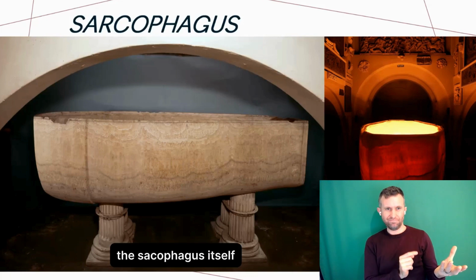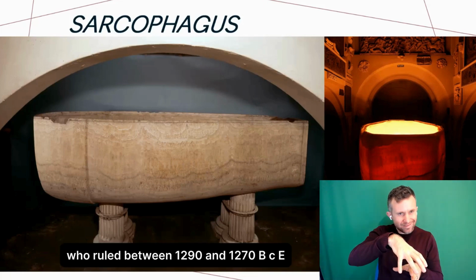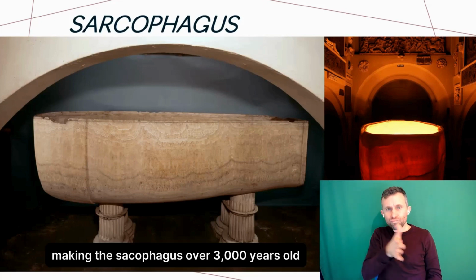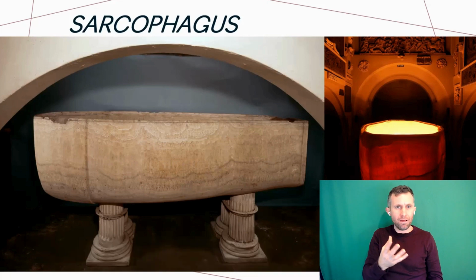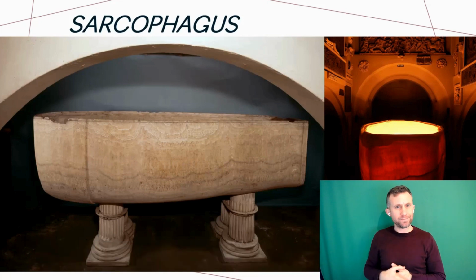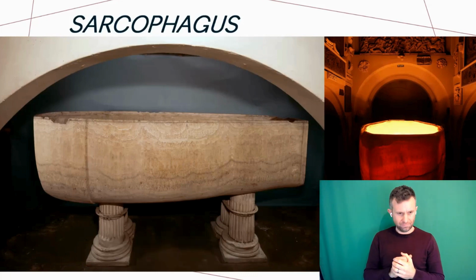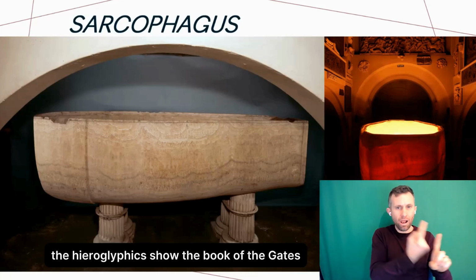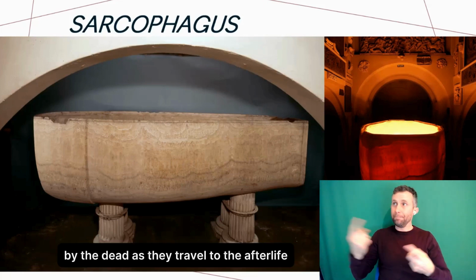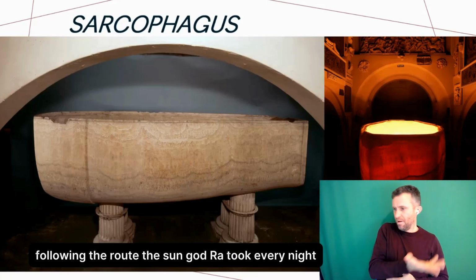The sarcophagus itself was originally made for the Egyptian pharaoh Seti I, who ruled between 1290 and 1270 BCE, making the sarcophagus over 3,000 years old. When newly built, the stone would have been a much crisper white, and the hieroglyphics would have been painted in Egyptian blue so they would stand out. The hieroglyphics show the Book of the Gates, which describes the journey made and trials faced by the dead as they travelled to the afterlife, following the route the sun god Ra took every night.